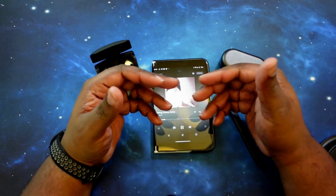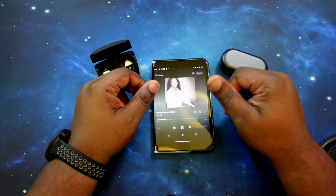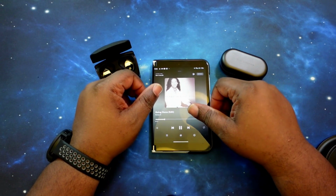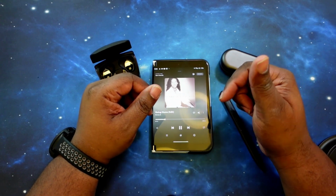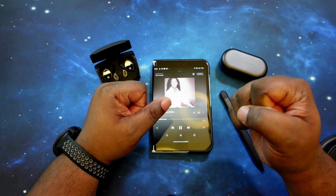I just wish the bass. I turned it down a notch there because when it hits that high note, it's almost piercing. So I'm just protecting my hearing, guys. But they sound so good. I just wish the bass was there.